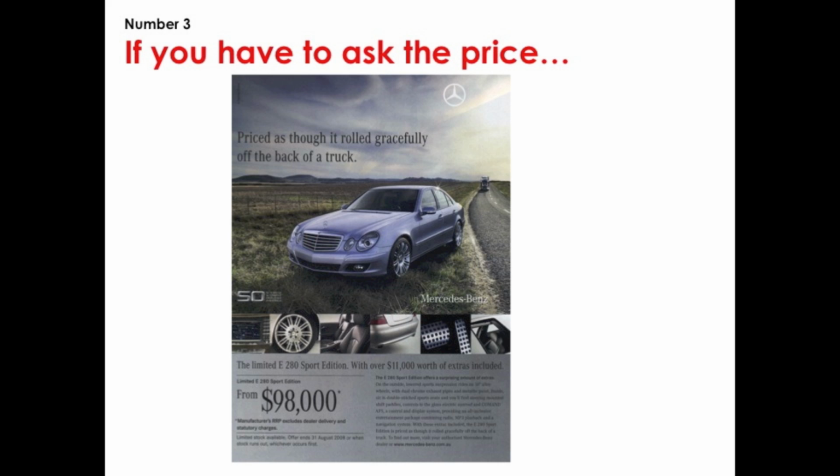Number 3, if you have to ask the price. There's an old saying that goes, if you have to ask what the price is, you probably can't afford it. Luxury brands know this and rarely advertise their price, which is why this advertisement caught my attention. I'm confused about what Mercedes-Benz is trying to say here. Are they a luxury brand? If so, why are they telling me about their price? Maybe they're trying to reposition themselves to be perceived as a more affordable brand. Not that $100,000 is that much more affordable. There are two critical messages here. Understand your customers and align your pricing strategy with your corporate strategy.